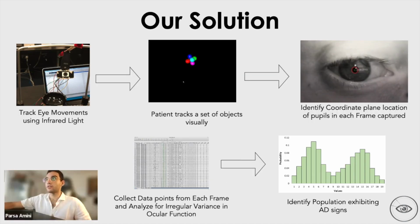Our device administers a functional task to patients where they must quickly and accurately direct their eyes to a series of marked locations. While this is happening, a camera inside the device captures the location of the eye throughout its movements. Using these frames, the eye is placed onto a coordinate plane at each point in time during the examination. The device then evaluates the data for the unique discrepancies in movement common in Alzheimer's patients.